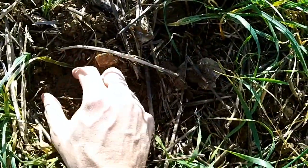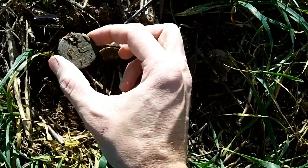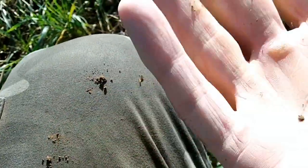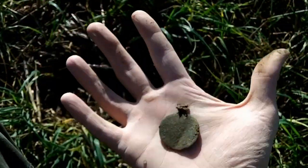I knew it was really close to the surface, so I didn't dig. Don't know what it's going to be. Is it going to be a button? Yeah, it's a big dandy button. Right, my 2 hours are up. I'm heading home now. So I will see you at the roundup.